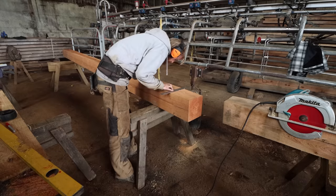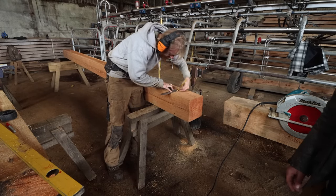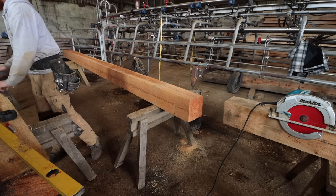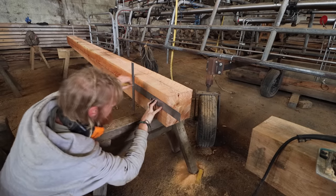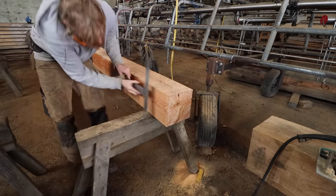It's going to be quite different for me because we're basically doing more than a week's worth of work that I'd normally do in a day. So things are going to move a lot quicker than I'm used to. Yeah. So that's our tenon width. And then we can go.